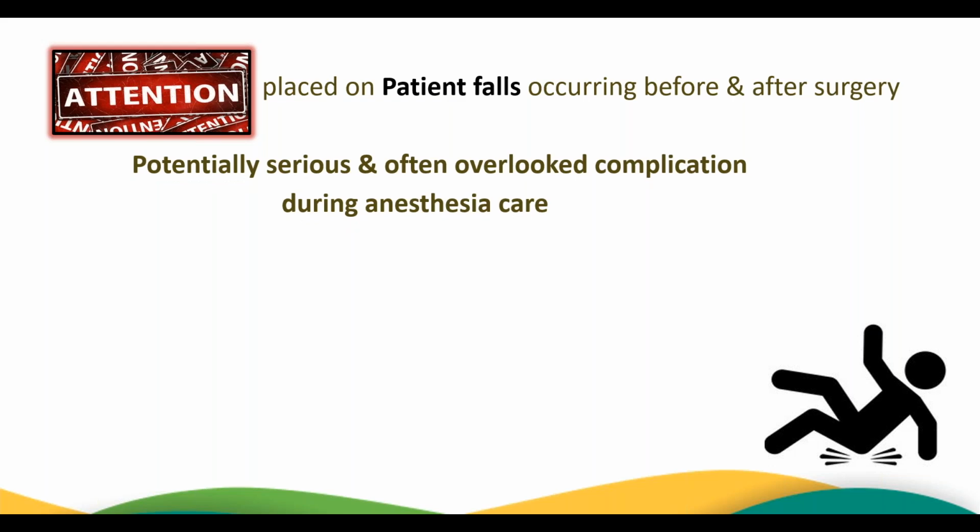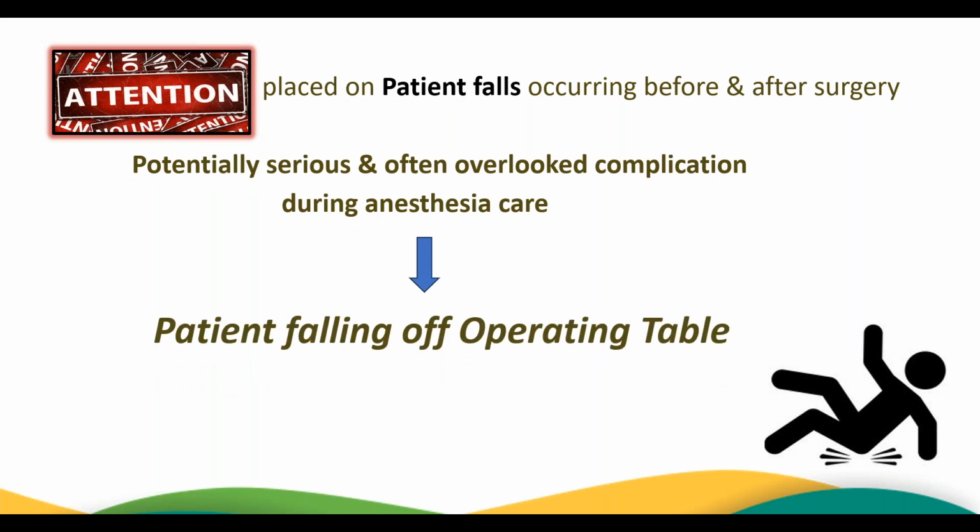But the potential complication for us, especially in the operating room, that very often gets overlooked is our patient falling off the edge. That's the scariest thing I can even possibly imagine. Knock on wood, wherever it is. It's never happened to me personally, but I know it's happened nationwide, probably internationally. And that's obviously not good.